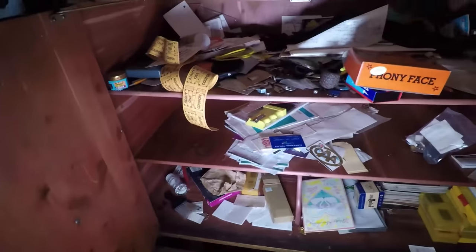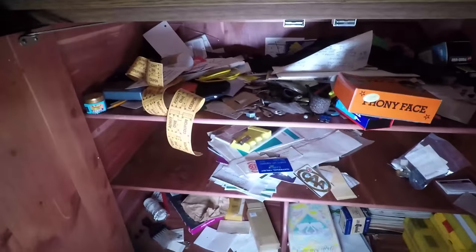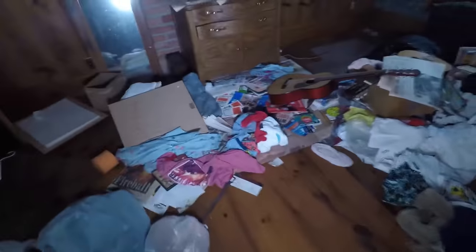Been pretty much ransacked as well. This was all in very nice condition when I was first here with RiddimRyder 2 years ago. Got some jewelry in there. Man, okay. Here we got some guitars. Got one right here. Got another one right there.